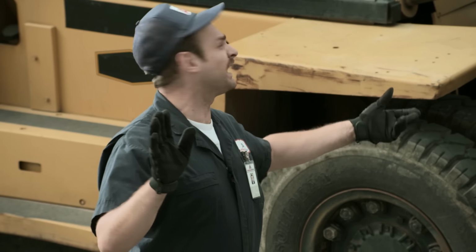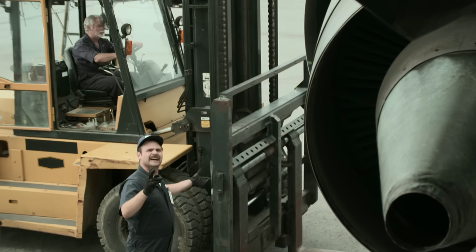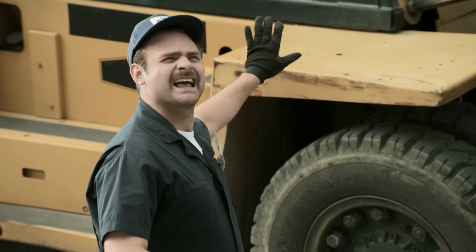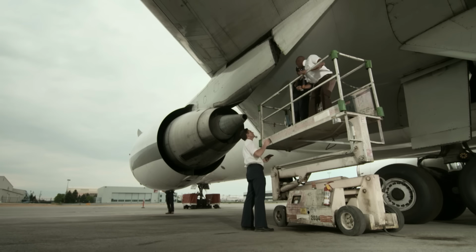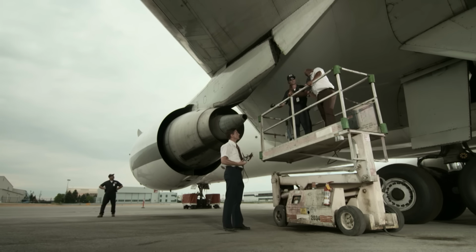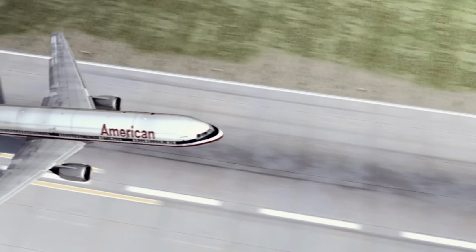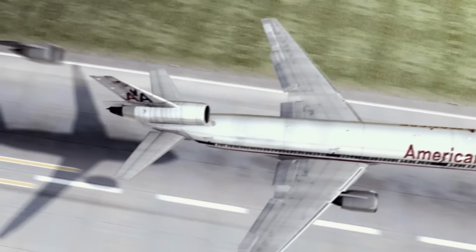Whoa, stop! Is where the problem comes from. Left a bit. Now up! They were using the forklift, and this forklift is not very manageable. It cannot be finely controlled as far as the altitude is concerned. Whoa, stop, stop! I think I know what happened. Take her down. The team is on the verge of discovering how a mysterious dent in an engine pylon set off a catastrophic chain of events. I can't hold it!